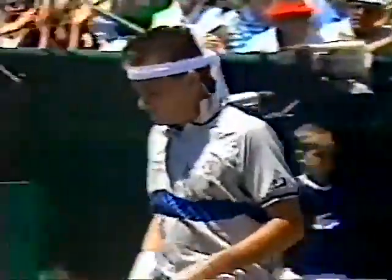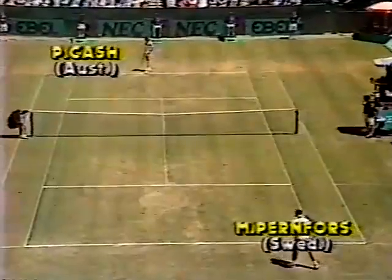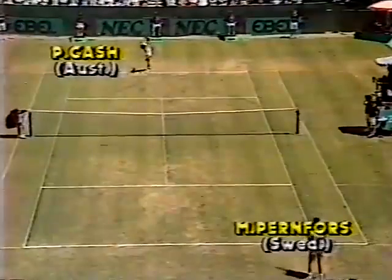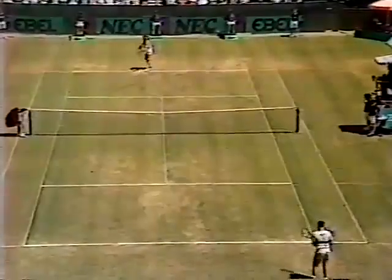30, love. Serve is hitting the mark more often. I think with the sunlight that we've had today and the wind, the court is getting faster. It does tend to get faster later in the day. So all is going Pat Cash's way at this moment.